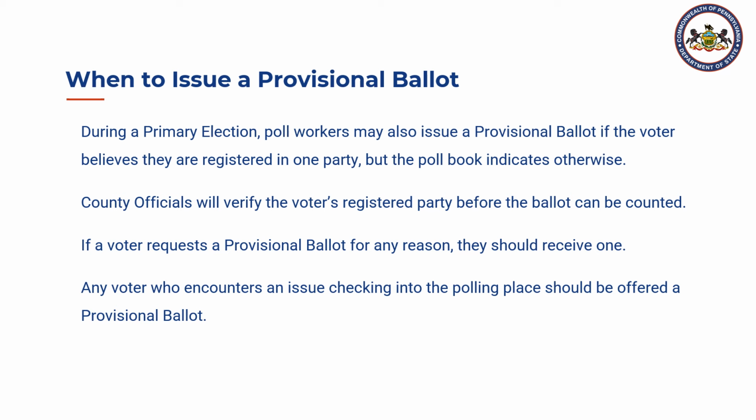During a primary election, poll workers may also issue a provisional ballot if the voter believes they are registered in one party, but the poll book indicates otherwise. County officials will verify the voter's registered party before the ballot can be counted. If a voter requests a provisional ballot for any reason, they should receive one. Any voter who encounters an issue checking into the polling place should be offered a provisional ballot.